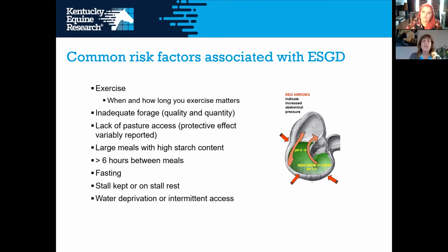of 1 to 2. So exercise, when the horse is exercising, there's definitely increased abdominal pressure that is going to possibly splash the acid up on the unprotected portion. Inadequate forage, either quality or quantity of forage, you are reducing that fibrous mat that can be protective. Lack of pasture access, the pasture access can have a protective effect, but it's variably reported. There are reports of horses that were on pasture that still were having increased gastric ulcers in that upper portion, the ESGD. Large meals with high starch content, the theory there is we increase the acidity, possibly with the fermentation of the starch.